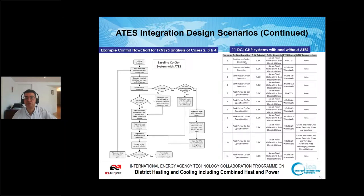The variations include whether we run the existing cogen in a baseload mode or in a modified mode, which is just on peak period. We also considered instances where we can increase the district loop set point temperature from 5 degrees to 7 or close to 8 degrees. The university staff are considering this change.